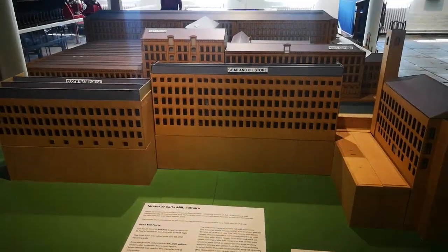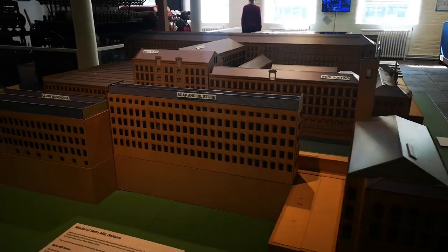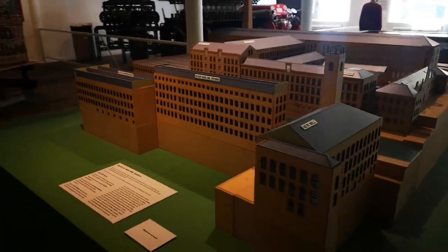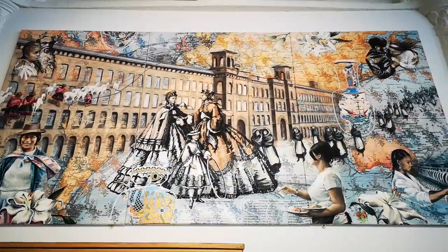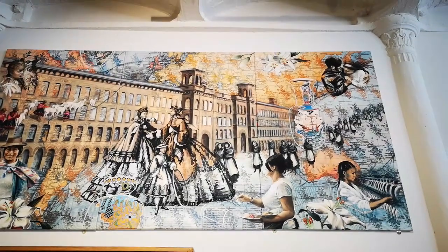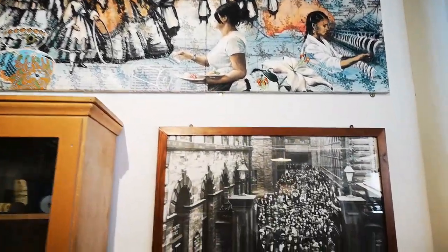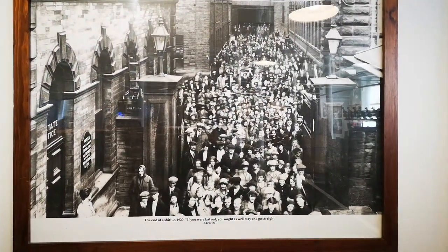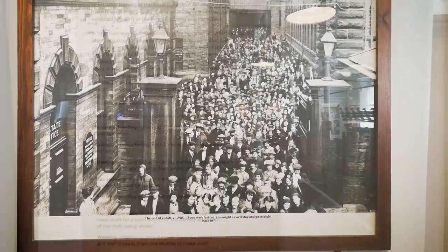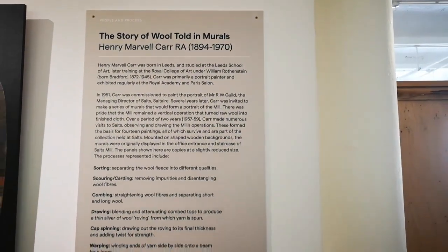On the floor above that was history of the area, and this model was made by local university architecture students. Salts Mill was designed as a vertical mill and produced cloth, and it could take all its raw ingredients from the canal below. 3,000 people roughly worked here. This is a good picture of them. And when it was finished, it was the largest mill in Europe.